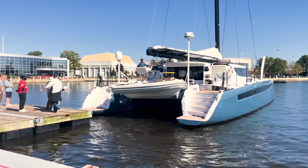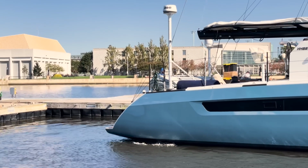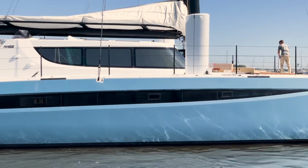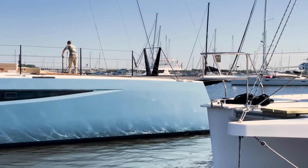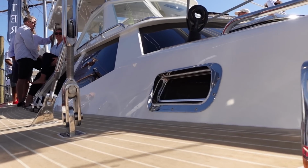One of the HH44 models, which the winds are now sailing, was due to be the star of the show, but unfortunately the boat didn't make it. So the HH66 it is. Sleek, stylish, much like most of the other boats here. Get ready for 4 days of boat heaven.